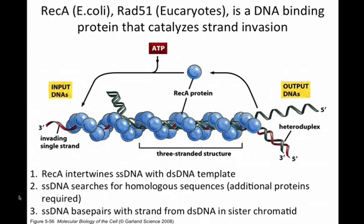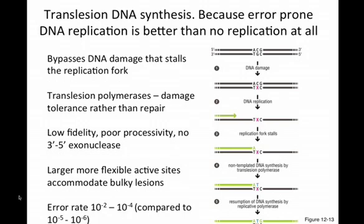The single strand DNA is going to base pair. It's not going to want to bind very tightly if it's not base pairing, right? So it's going to base pair with this strand from the double strand DNA of the sister chromatid. And so that's Rec A and RAD51.